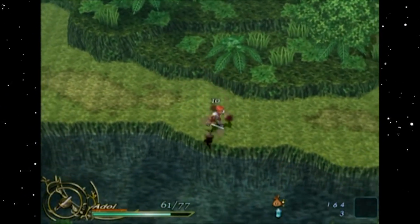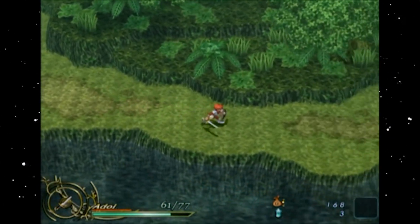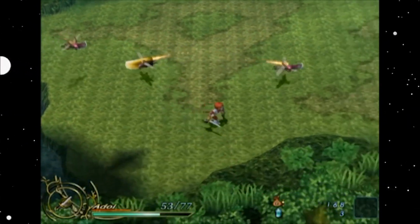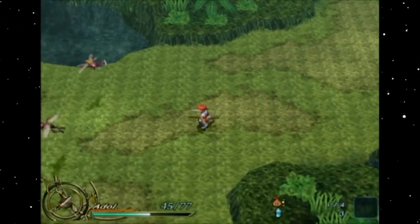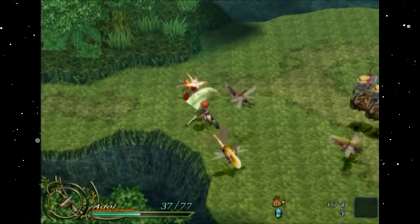YS: The Ark of Napishtim encourages exploration, with players uncovering hidden treasures, meeting NPCs, and completing side quests. Upgrading Adol's equipment and abilities is essential for tackling tougher enemies and bosses. The game rewards thorough exploration and offers various upgrades to enhance gameplay.